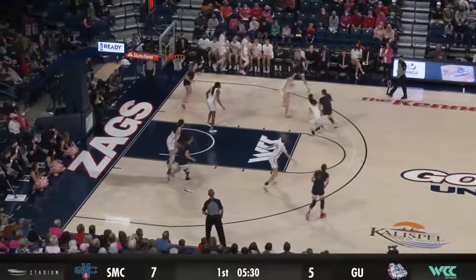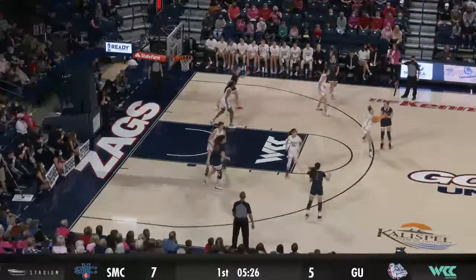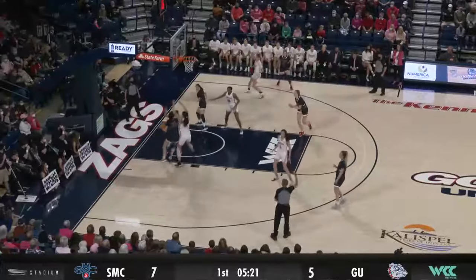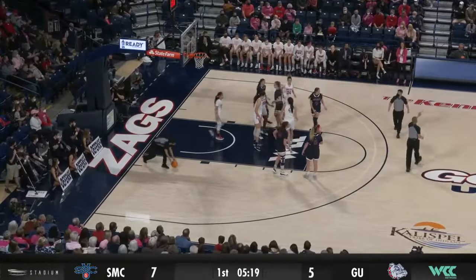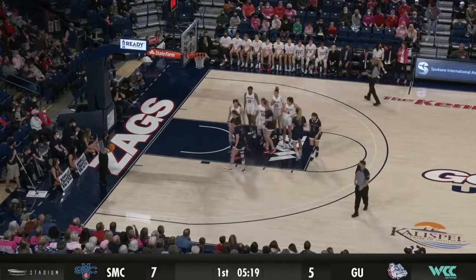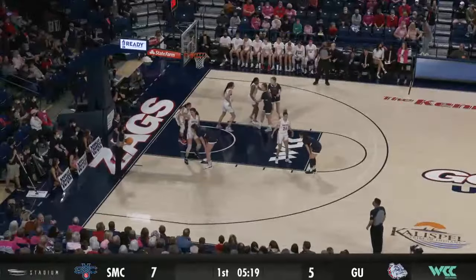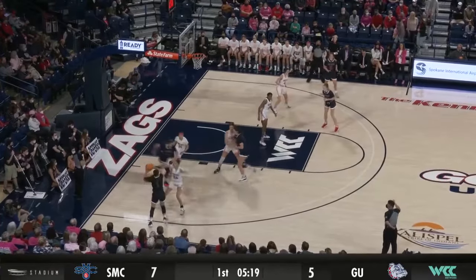Astora. Whedon at the top of the key. The man-to-man is strong here from the Zags. Rajoge a little handsy there with Bamberger. You can't be completely hands-off. You have to square up with her, but the contact can't be from the hands. Refs will always call that if the hands are lower, swiping or any contact of that sort.